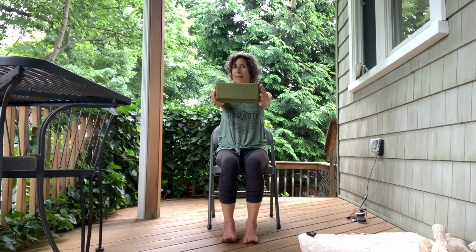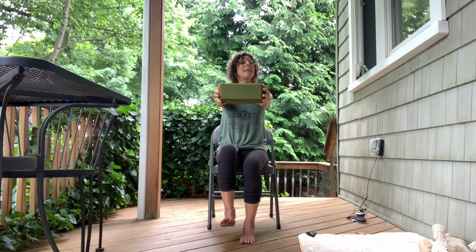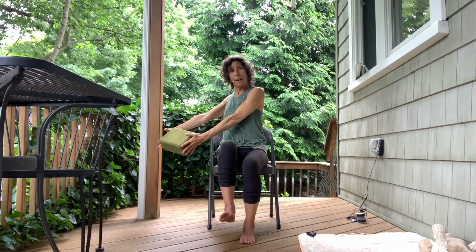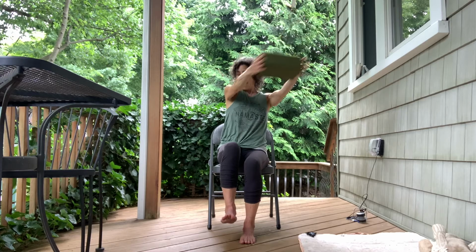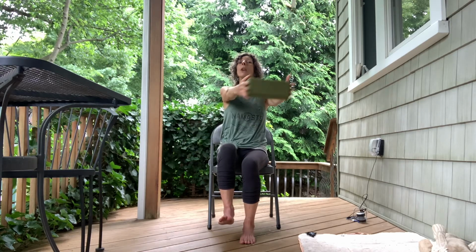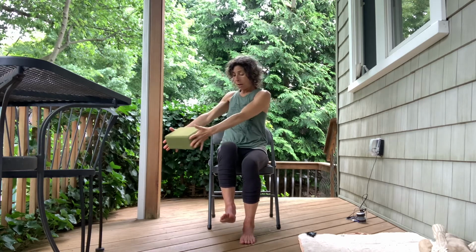Extend the arms. Keep them nice and strong and long. Let's lift the right thigh. It's just a little bit. And we're going to breathe in and exhale. We're going to sweep the arms and the support to the left. Inhale just to neutral or higher to the right. Exhale. So feel the spinning through the torso. It's very, very subtle. Good.